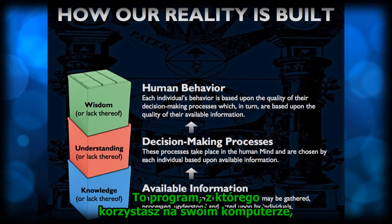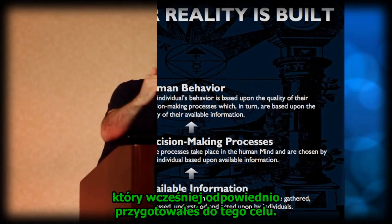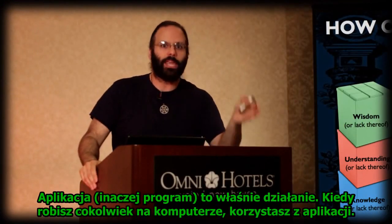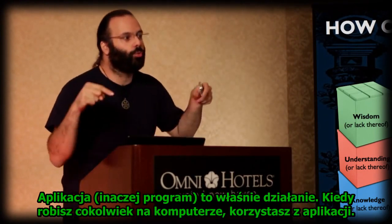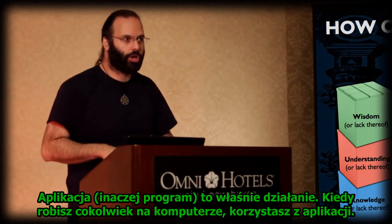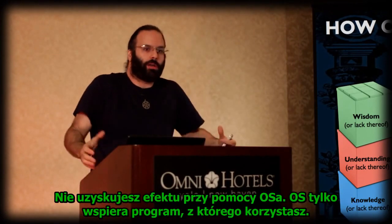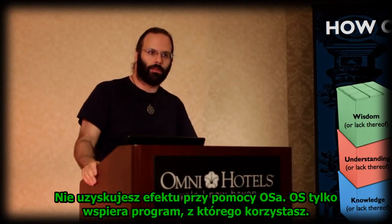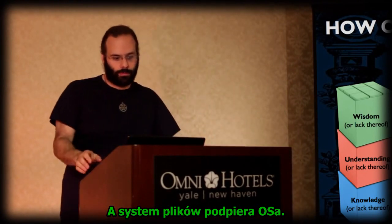Application. That's the program that you're going to run on the computer that you've put an operating system on and formatted properly. The application is the action. When you're working in a computer doing things, you're working in an application. You're not building the things you're building with the operating system. The operating system is what's supporting the program that allows you to be creative. Okay? And in return, the file format supports the operating system.